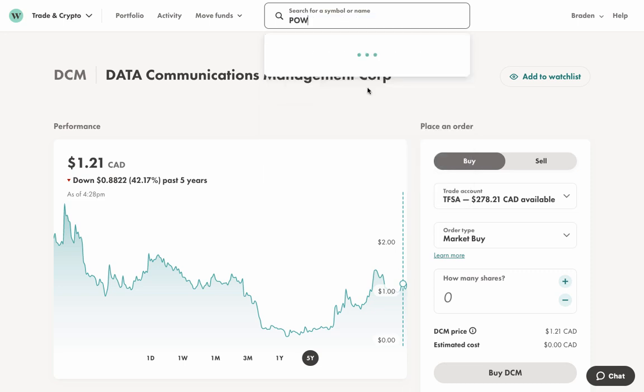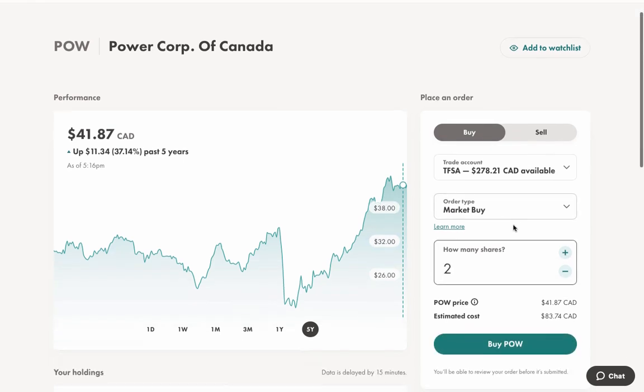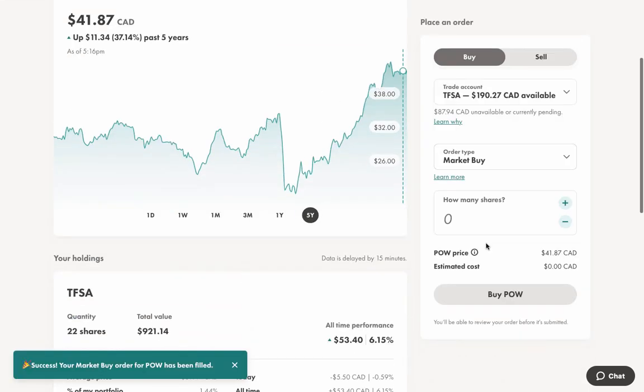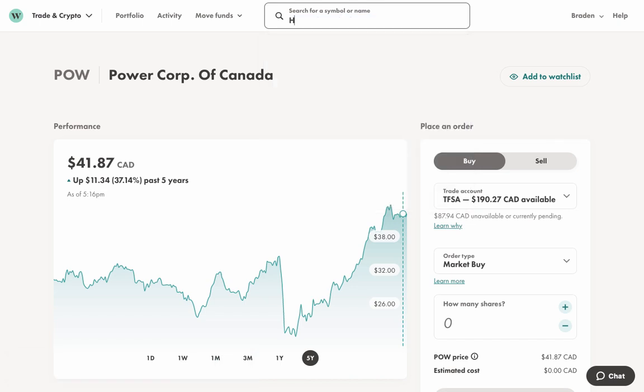Next up was Power Corporation. These guys are doing really well. Just in the last little bit have dropped down a little, so I'm going to take 2 of those. At a market buy, confirm the order. And how much do we have left? 190 bucks. Okay, cool. I'm going to just pick up the one last company here, Hydro 1.